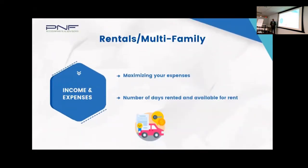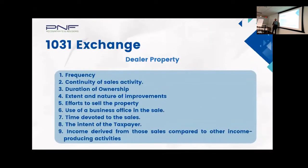Sure. Other than inheritance, are there other ways of beating the capital gains before you die? Yep. Coming up.